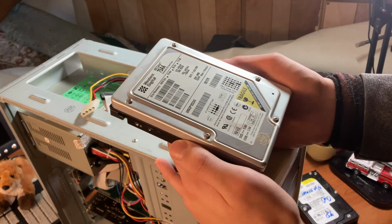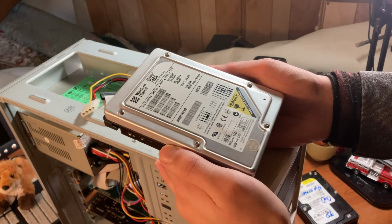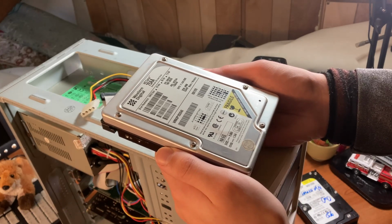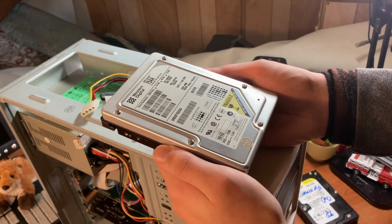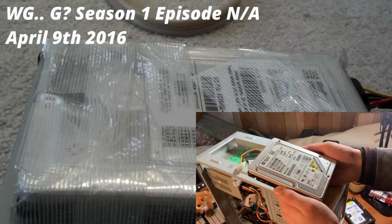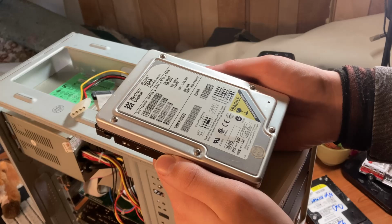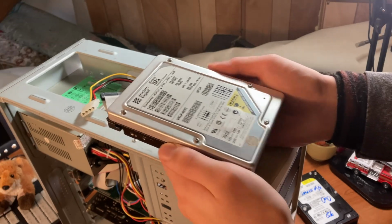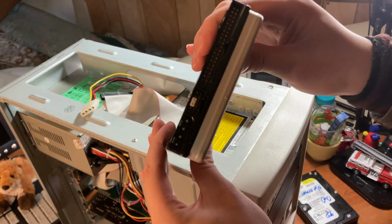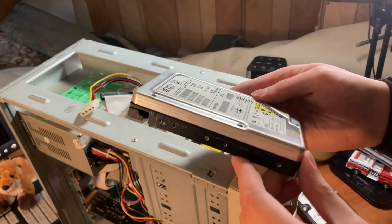A lovely example of a Western Digital 75AA. Fun fact, this isn't the first time one of these has actually been on the channel. Some of you might remember, I'm kidding, nobody fucking remembers. About 5 years ago, I took a drive just like this one and I filled it with water. Yeah, 2016 WindowsG hit different. But yeah, so after that, I remember how nice of a drive it was before I filled it with water. And I got this one, which is new and not filled with water. So we're gonna put this in there and it will work good, hopefully.